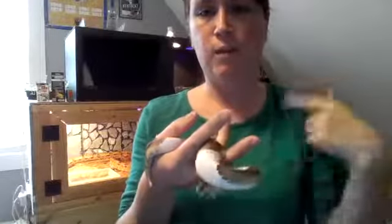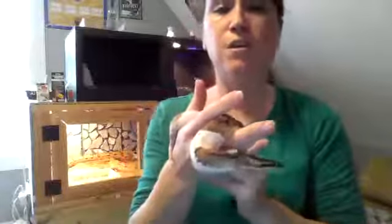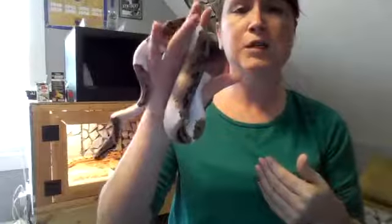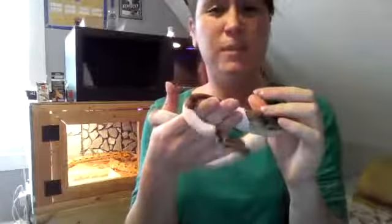He's been with me for about 3 years now. Got him just after we got William, and as you can see, he is much smaller. Ball pythons are smaller snakes. They stay under about 3 feet, but for having him for 3 years and for him to be this small, this is pretty tiny. So I don't know that due to his birth defect, if he's going to ever grow to be the size of an average ball python.